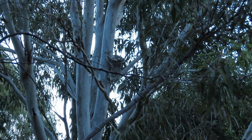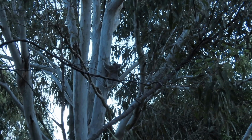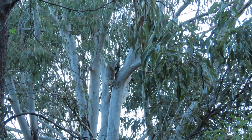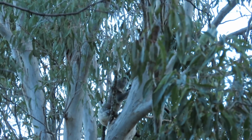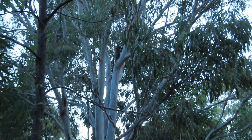As I looped around another track, and I'm now quite a distance away from that tree, I realised that he was on the move again and was heading further up the tree. So I stopped to grab a little bit of climbing Bullet video, because there's nothing better than watching a wild koala climb a really large, mature koala tree.